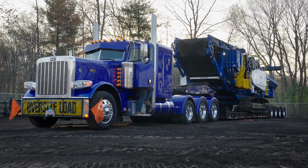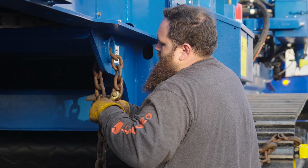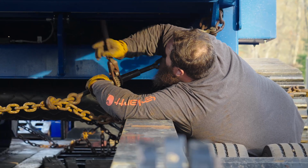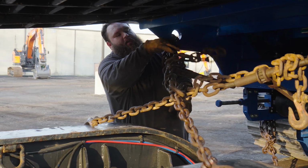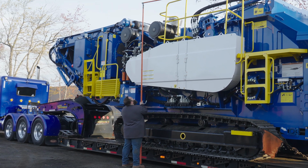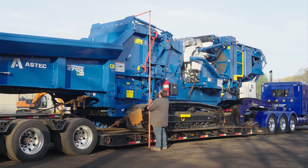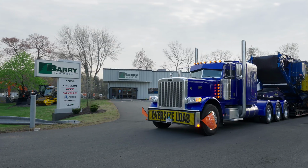As far as rigging goes, I try to use the tracks as little as I can. I try to do at least half of the rigging to the chassis of the machines. Sometimes these machines don't have appropriate rigging points to secure to the chassis as much as you want to. Thankfully, these Petersons do have good chassis mounted points as far as securement goes.